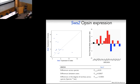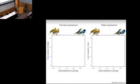So after I found these differences, both in the expression and in the degree of sex bias, I wanted to investigate why those differences might arise, particularly in the context of color evolution. So I looked at how SWS2 expression changes in species that have different degrees of sexual dimorphism in plumage as a proxy for the strength of sexual selection in each species. Here I'm going to present the results separately for female expression and male expression against the degree of sexual dimorphism in plumage. We have completely monomorphic species on the left of the graph, and the most dimorphic species, like this black-throated blue warbler, on the right of each graph.